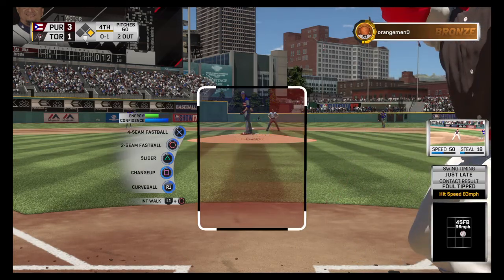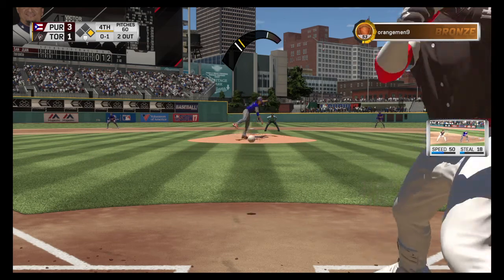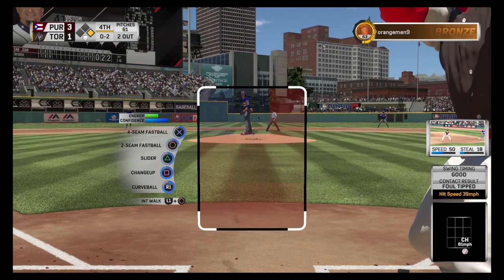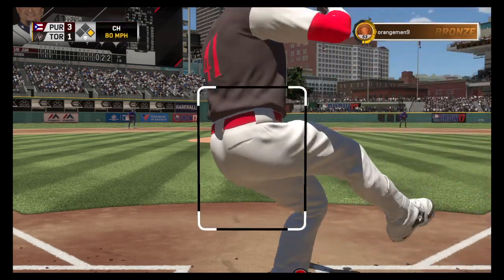And this is going to be a foul ball. 0-1 count. Here it comes. Very weakly on the ground. Foul ball, strike 2. 0-2 count, and the pitch. And he struck him out. His 8th punch.